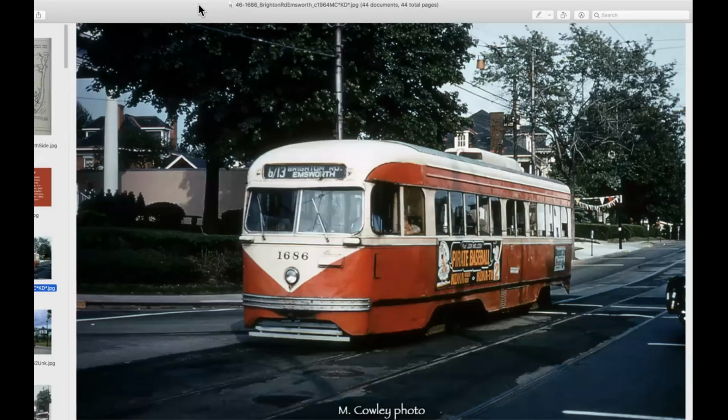As I mentioned before, lower route numbers started on the north side, and all north side cars had GE equipment. Here's car 1686 on the 6/13. That was a combined route. Brighton Road and Emsworth were combined.